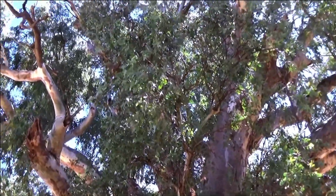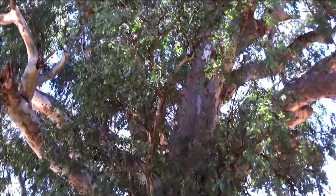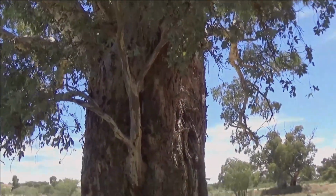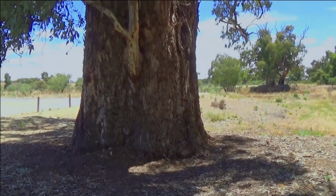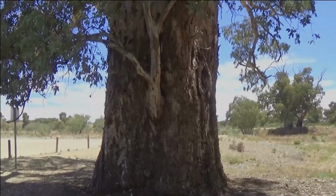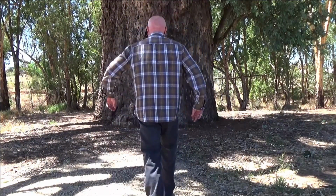Here we go, I found I blocked the sun a little bit. As you can see, she's pretty big, so what I'm going to do is I'll put the camera up and I'll go stand next to it and you can get some idea of how big this thing is.